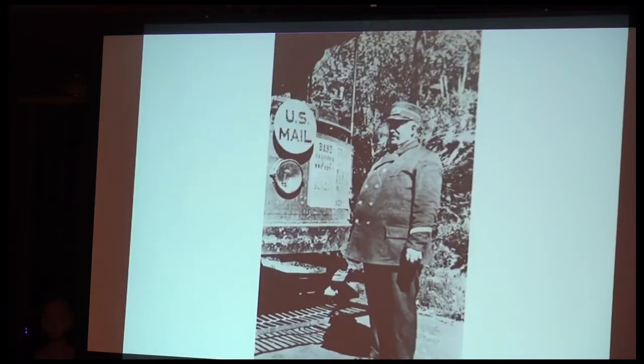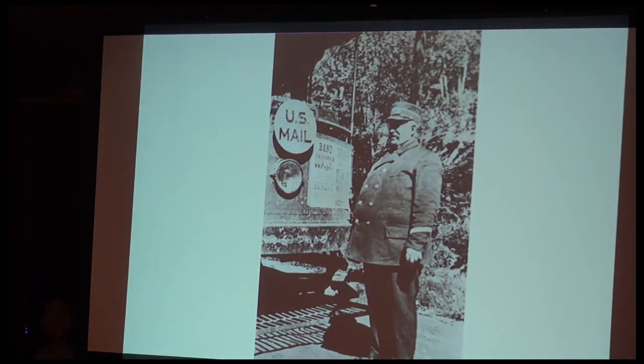All right, let's move on. This, I can't think of his name, but he's a typical motorman, and you'll notice the U.S. mail sign on the front of the car. It was carrying sack mail from Lanesville to the post office, which was down on Main Street at the time. And that meant that they had special privileges and so on.